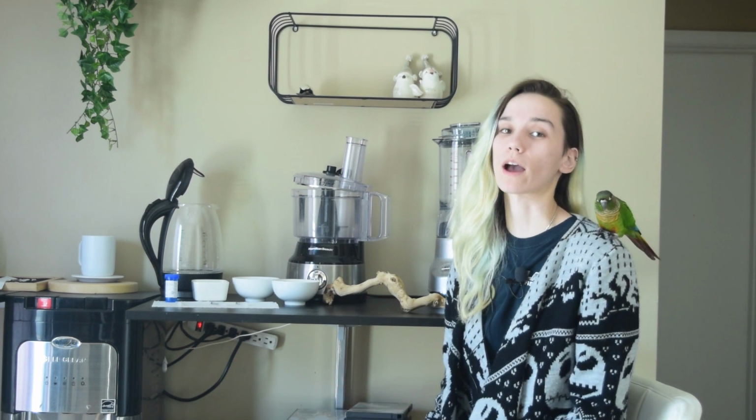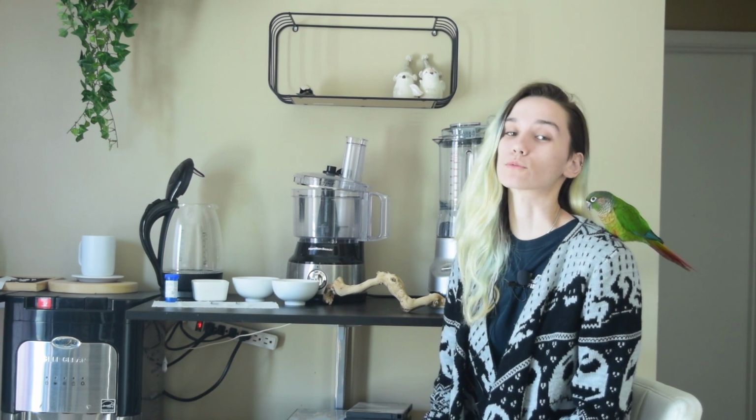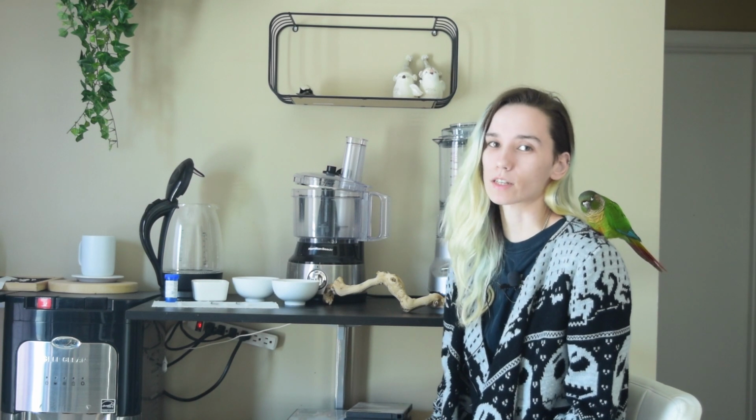Today I'm going to be showing you how you can administer medications to your bird without having to restrain them, even if you haven't trained them yet. So Newt is having to take some antibiotics right now.